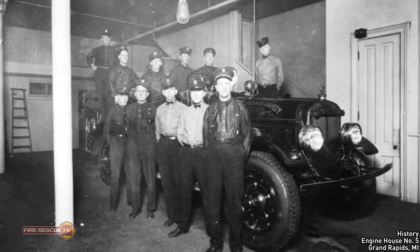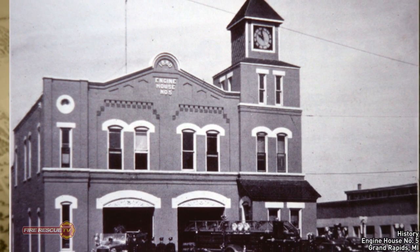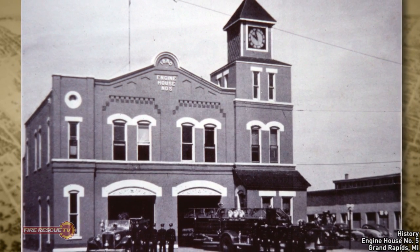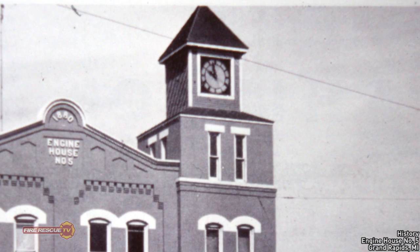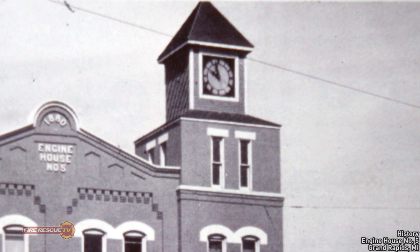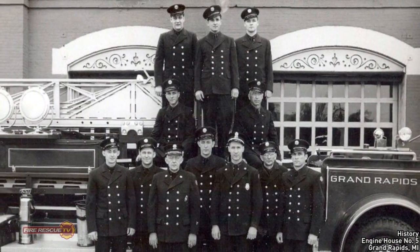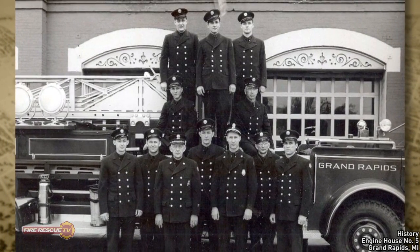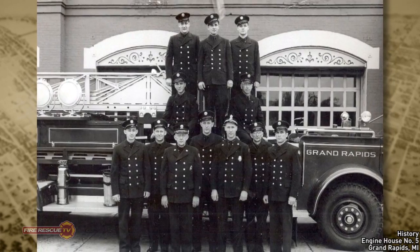The late 1940s brought more changes to the structure of Engine House No. 5. Much like the fate of the cupola, the watchtower's second story was removed, and the large face clock was installed in its place. It was the responsibility of the station rookie to wind the clock once a week. By 1950, Engine House No. 5 was home of one of two Grand Rapids American LaFrance 100-foot ladder trucks and Ladder Company No. 5.